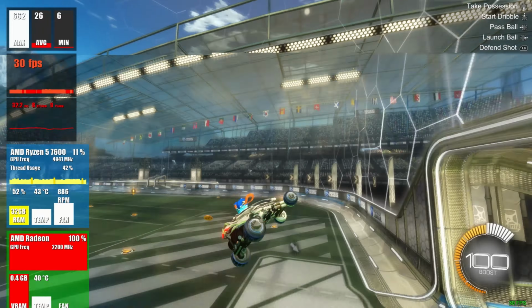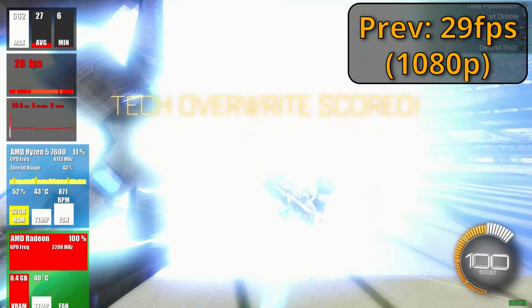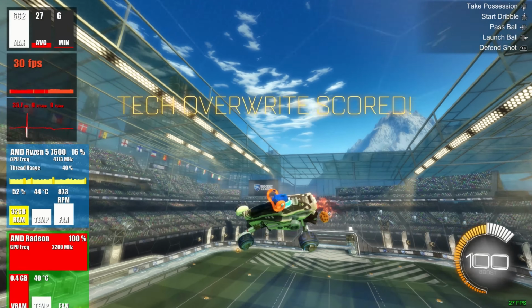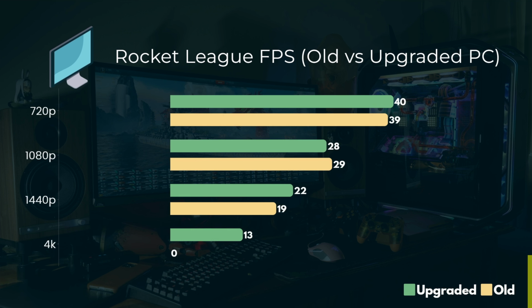1080p though is a bit better, as you can see here, but actually no real improvement compared to the old hardware, or maybe losing 1 FPS. But overall, we didn't see that much change, apart from at 4K where Rocket League didn't run at all on the old system. It was just too laggy and wouldn't boot up. If you want to game at 13 FPS goodness, you could do that, but you probably wouldn't want to. But overall, no real change here. But we did see more difference on something like Skyrim.